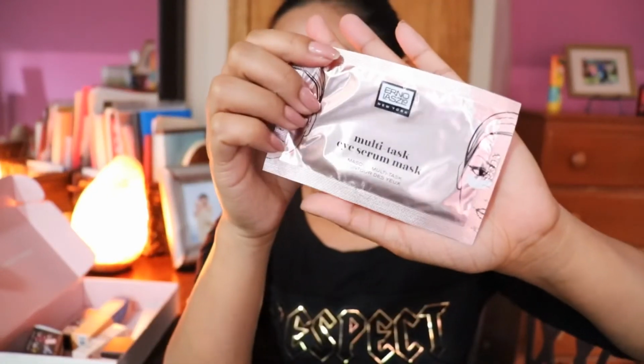Then the last item that I got, guys, is this one right here. And this one is a multitask eye serum mask. And it says here, eye-catching instant result. Asalki all-in-one hydrogel eye patch formulated with a powerhouse of ingredients to tackle the major signs of under-eye dark circles, puffiness, fine lines, and wrinkles. Wow, I love this, guys. I definitely will try this one too, guys.